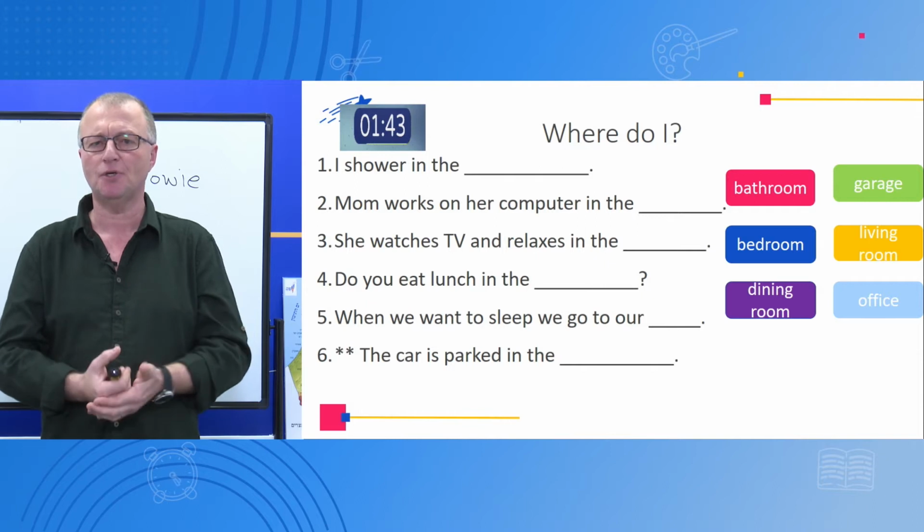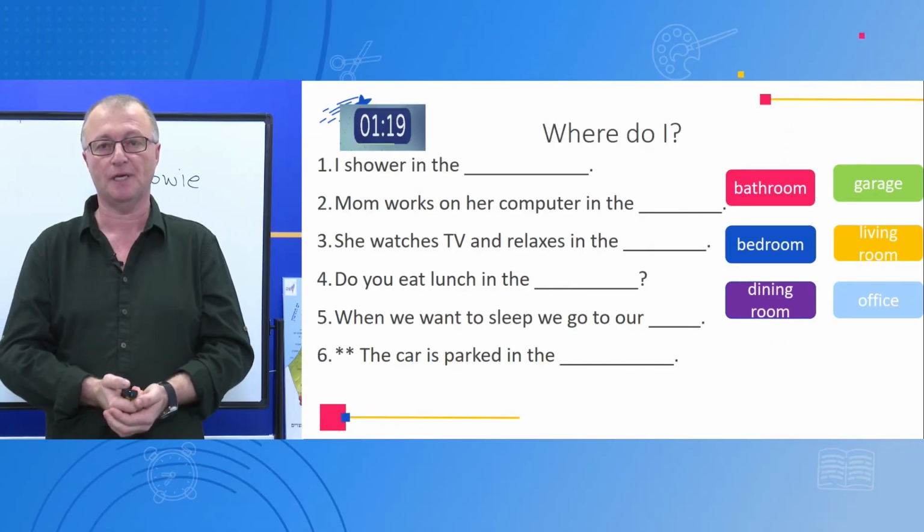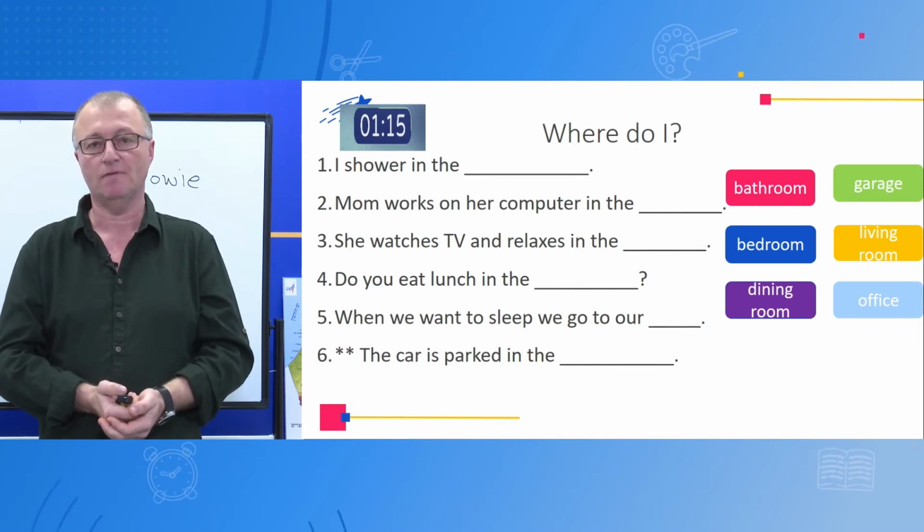Come on, guys, you can do it. I wish I could see you doing what you're doing. You must be writing the correct answers, I'm sure. There's a new word. I wonder if you found the new word. What is a garage? And why did I put two stars next to that sentence? Because it's a harder word. And I'm sure you'll understand when you see the picture. You've got another minute and a half.